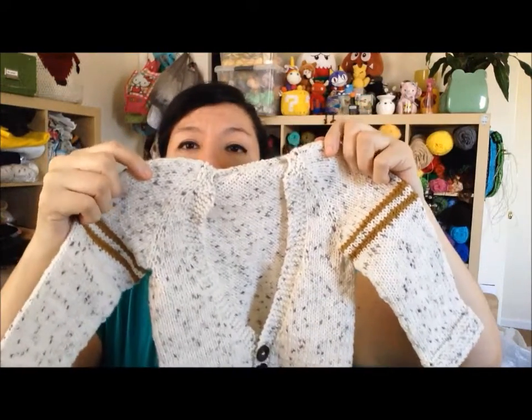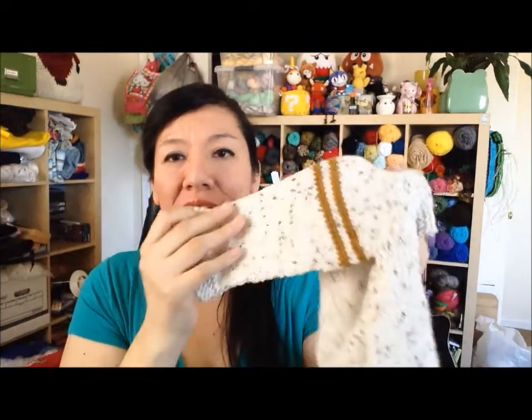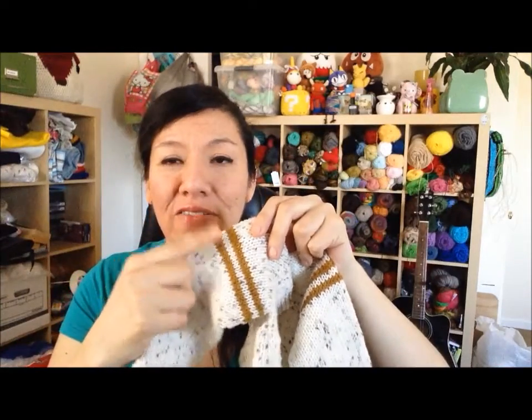So I did make a couple of changes as far as the pattern goes. Via the pattern, when you go back to finish a sleeve off, they make you do it not in the round, so you have a seam at the bottom where you have to seam it up later on. I do not like seams, so I definitely made mine in the round. I did that for both sleeves, obviously. I also did add the detail here of the stripes. They don't do that via the pattern.